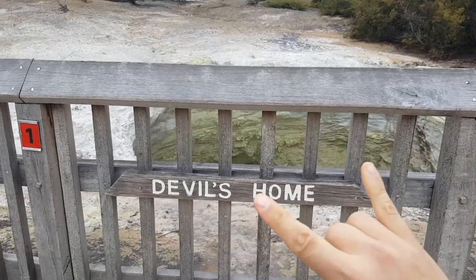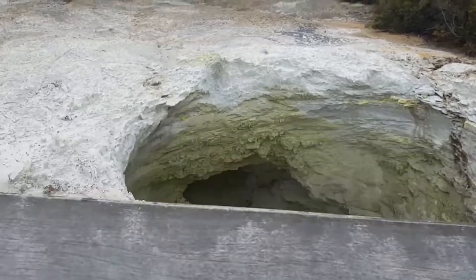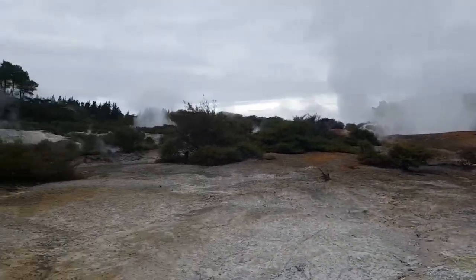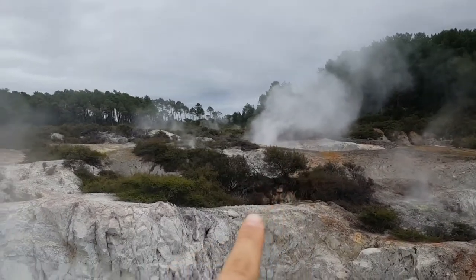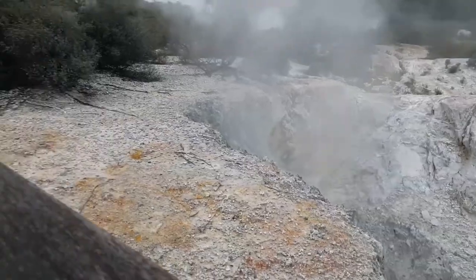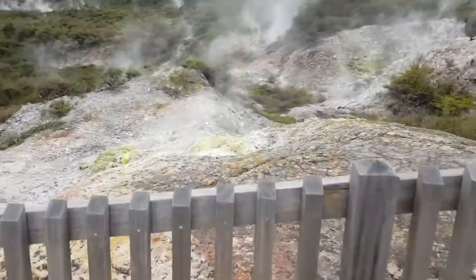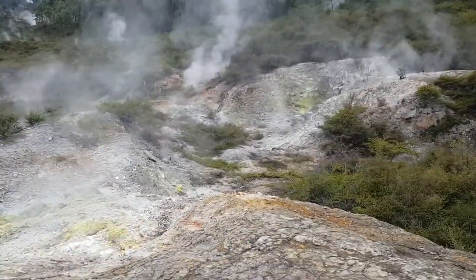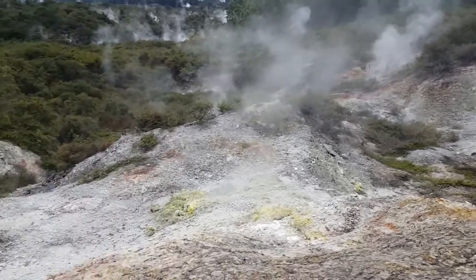These sulfurous gases would burrow the ground hollow and cause the surface to collapse. Smells bad. And these craters have collapsed. You can see different colors. So each color, like yellow here, represents another mineral. The yellow one is sulfur.